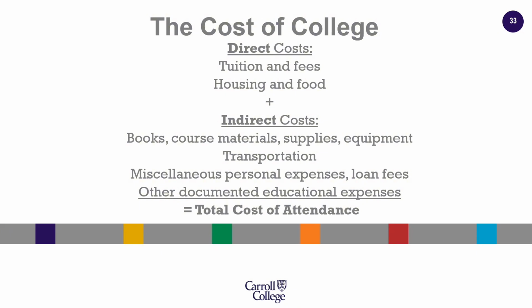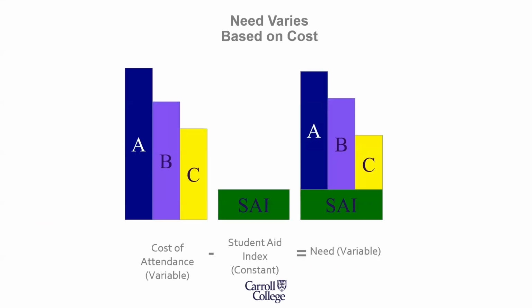Okay, so when you're working with different colleges, they might use the direct cost in talking about what you'll owe, but realize there are indirect costs as well that you'll need to budget for, that you'll pay just out of pocket. Or maybe you're borrowing loans to help with that. But there's two different categories, and they total up to the total cost of attendance.